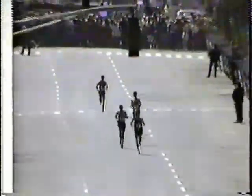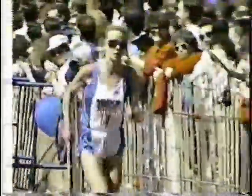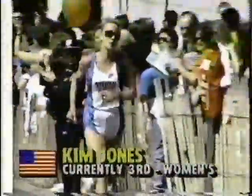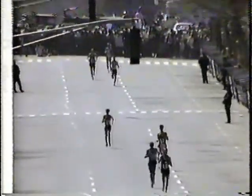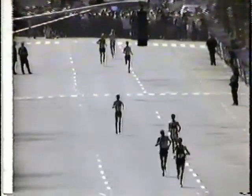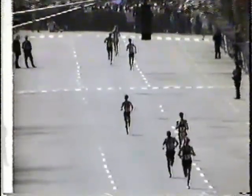We've been informed that Kim Jones has now turned onto Hereford Street. Kim is also hanging on to that Ingrid Jones tradition. She's a wife and mother. And she still has the presence to look at her watch as she turns the corner from Hereford Street into Boylston, and only 600 yards to go.